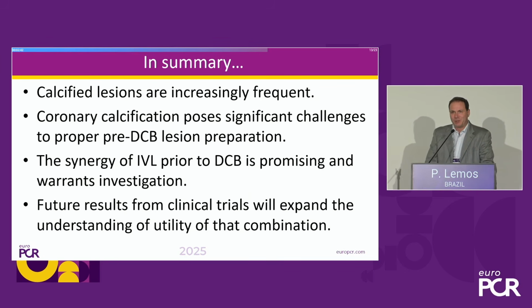Now, in summary, because we only have 9 months, I could show you more cases of that exact type of experience that we are having now in the cath lab, combining IVL with DCB. We can say the calcified lesions are increasingly frequent. Coronary calcification poses a significant challenge to proper pre-DCB lesion preparation, and the synergy of IVL plus DCB is promising.